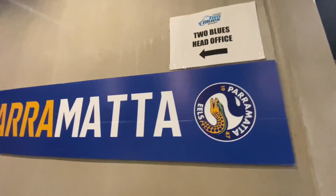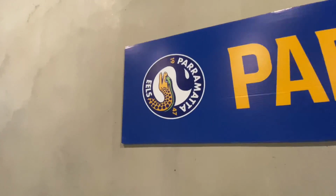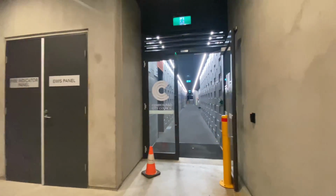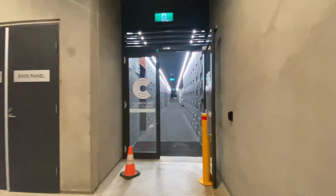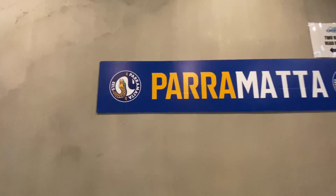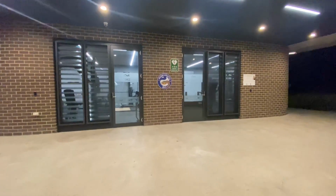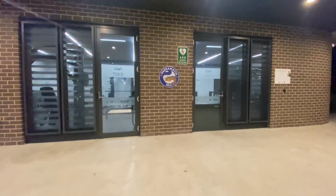Hello guys, look what we have here. Today, as you can see, we are here at the Parramatta house. Actually, this is already the new Parramatta Eels house. So every week they are going to play in this stadium. Look at this one.